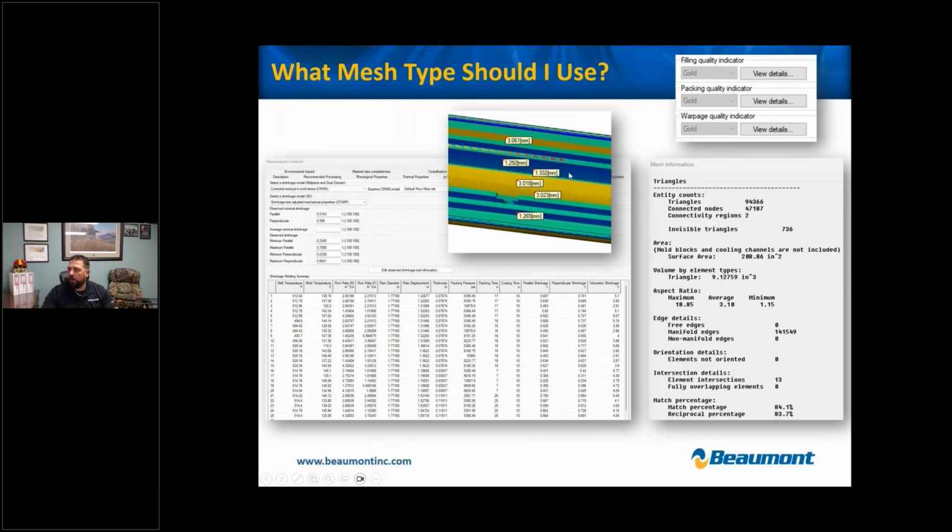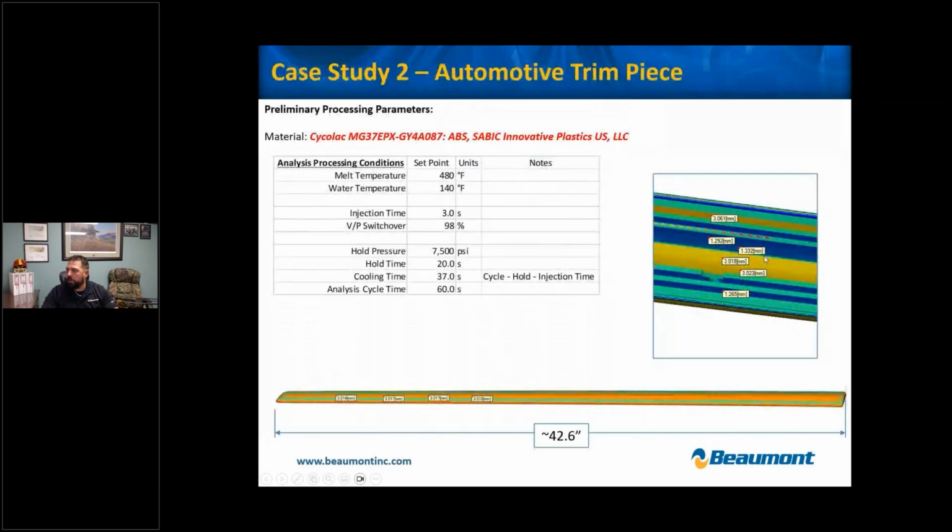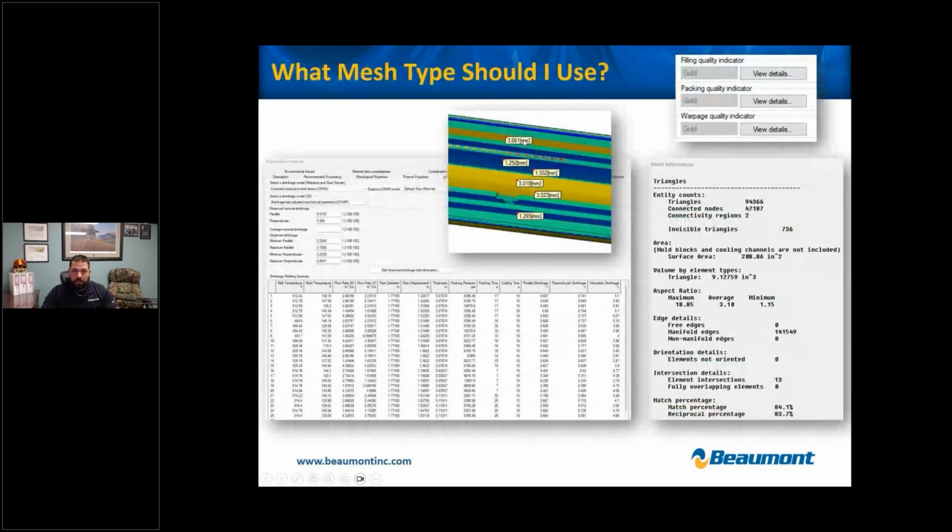But we begin looking at the part, which looks like a constant nominal wall part, but we look at the core side of the tool and it's scattered with B-side rib structure. And what B-side rib structure does on a fairly flat part is it disrupts the match percentage. So match percentage and reciprocal percentage: it's what the outer triangles are looking at, the inner triangles, and they're trying to match up one-to-one for an accurate prediction. So the general rule published by Autodesk is to maintain a match percentage of 85% or higher for a midplane or a dual domain.